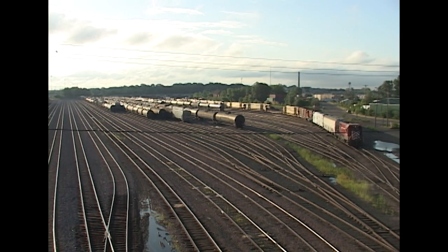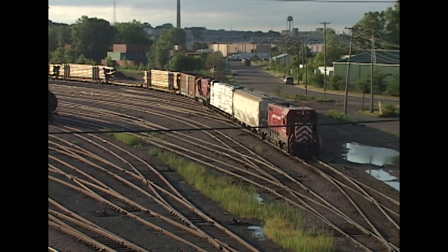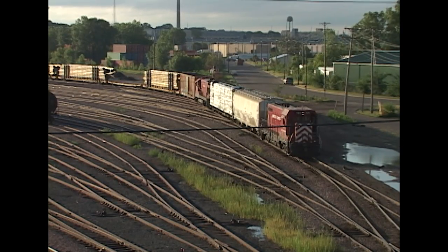Starting at the yard once again, we see the Hugo job is tied onto the front of the belt job for its journey across the BNSF at St. Anthony. We are located on the Raymond Avenue Bridge. The yard is full of cars today, which is a common sight.